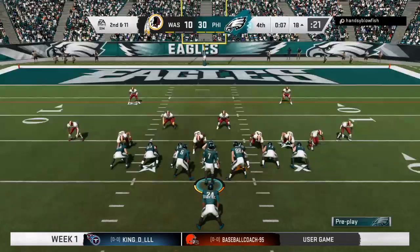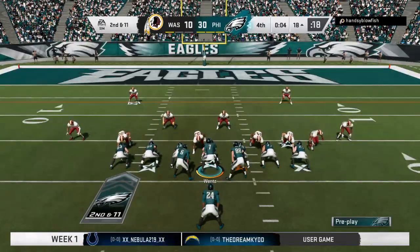There we go. Let's go, D. Big stop right here. So we got to step it up.